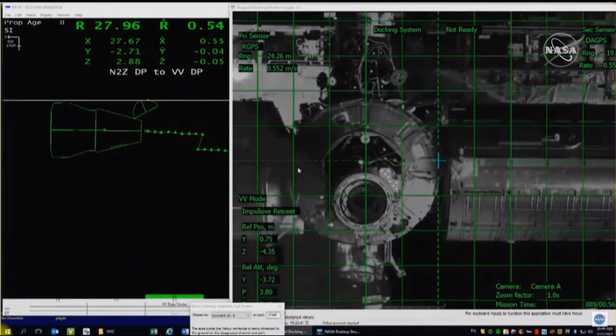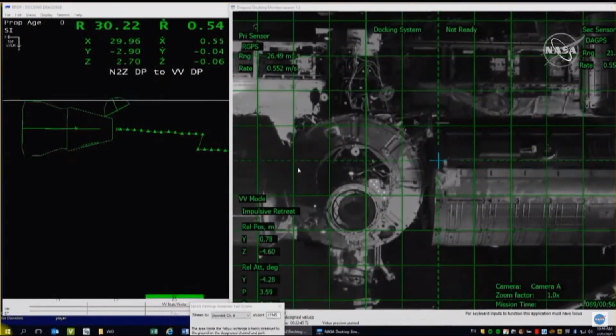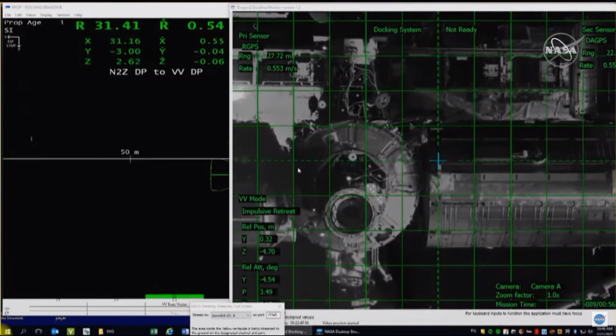Also heard the call out there that the relocate burn was complete. That was the final of the three burns of the service section Dracos performed. That final relocate burn lasted about 21 seconds.